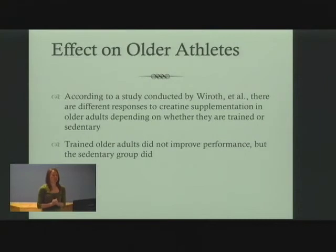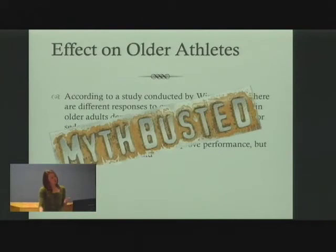And what they found is that the older adults who were cycle trained didn't have a significant improvement in performance, but both the young sedentary group and the old sedentary group had significant changes in their max power output and work done. So it would have been interesting to see if, using the same protocol, they had a young cycle trained group and whether there was a lack of improvement similar to that old cycle trained group, but they didn't look at that. So yet again, this is a population that may not benefit from creatine supplementation.